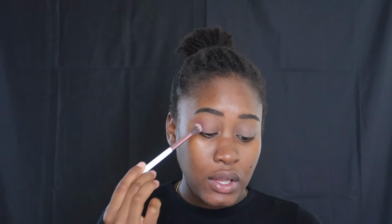Going with the September Rose palette, Black Currant. I don't know if it's French, but I'm gonna go in with this color here, and I'm gonna put that outside of my crease. There's no reason for me to do tape around my eyes because it's a very light look, and this is giving me the purple that I want, so I'm just gonna continue with that and blend it forward in my crease.